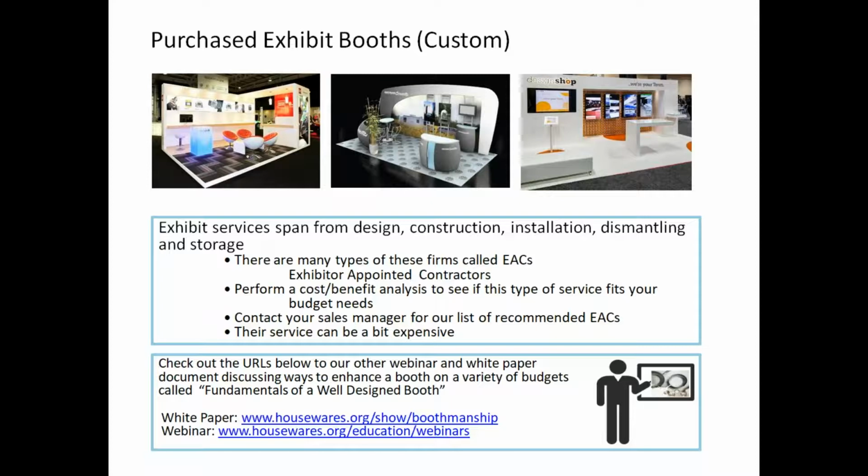Exhibit services span from design, construction, installation, dismantling, and storage. So there's all types of these firms out there in the world beyond what Freeman can offer, called EACs. That's Exhibitor Appointed Contractor. So perform a cost-benefit analysis to see if this type of service from your EAC fits in your budget and needs, and contact your sales manager for our list of recommended EACs who really know how to work around McCormick and know how to deal with the union and know how to fill out order forms, etc.